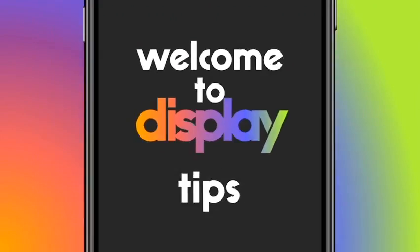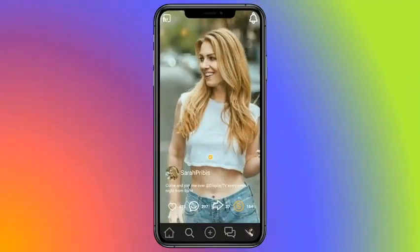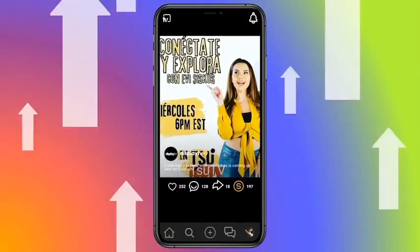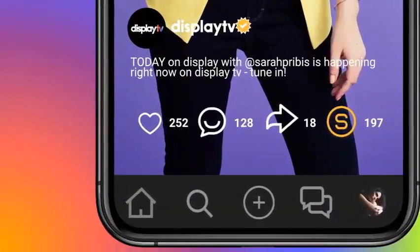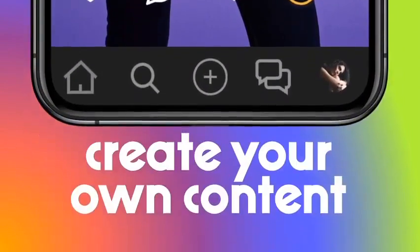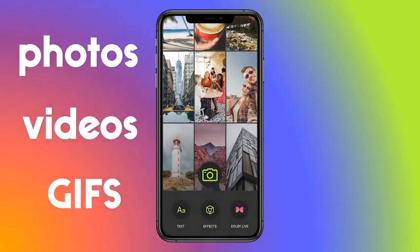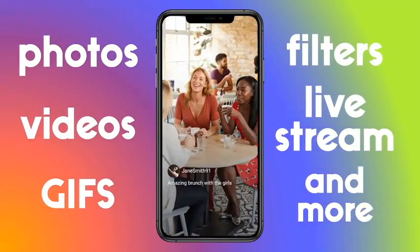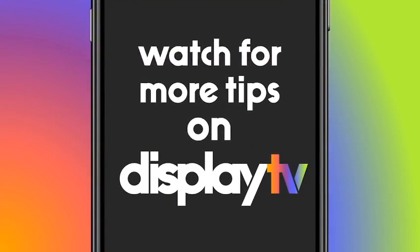Welcome to Display Tips. The best way to get the most out of Display is to explore and discover. Let's take a quick glance at your Display home screen. Swipe up and scroll through the newsfeed to see inspiring content from other creators. When you see something you like, tap like, comment, share, support, or all of them. Ready to create your own content? Tap the Create icon for photo, video, GIFs, filters, live streaming, and more. Then start sharing. Watch for more tips on Display TV.